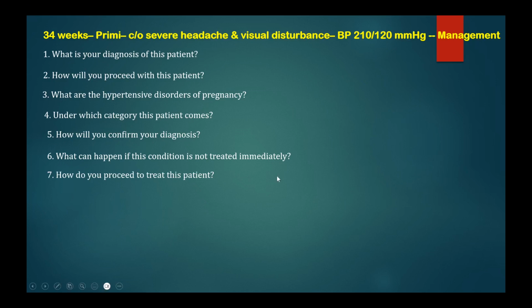And how do you proceed to treat this patient? As I said, you have to admit, start antihypertensives parenterally, then monitor the fetus as well as the mother at frequent intervals for their welfare. And can pregnancy be terminated at this stage? If yes, what are the advantages and disadvantages?